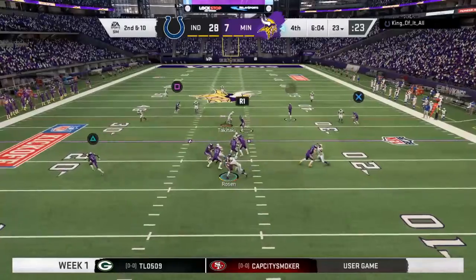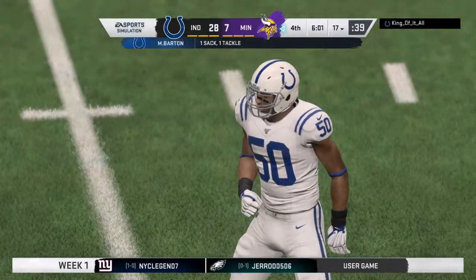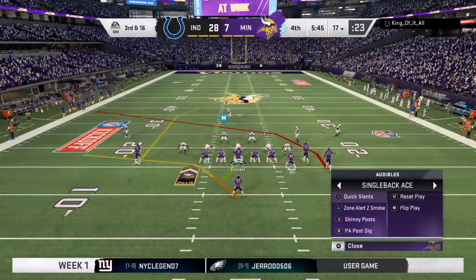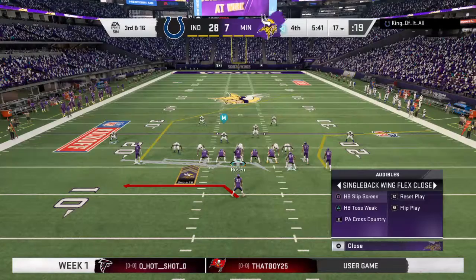Rosen again on second and 10. Nowhere to escape, and he goes down. The Vikings on third down. 3 for 7 so far in this game. This is 3rd and 16.